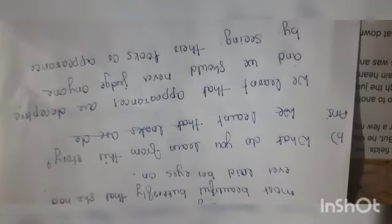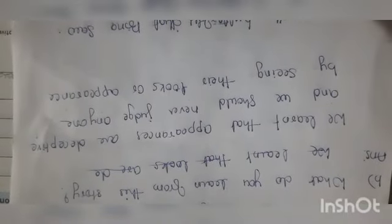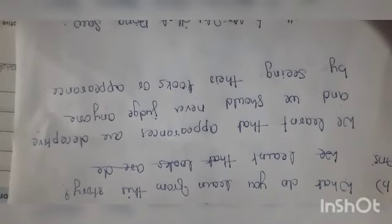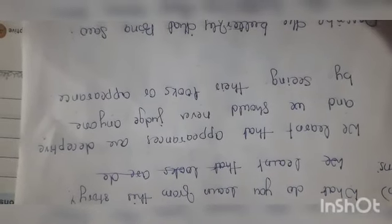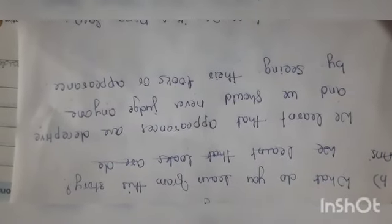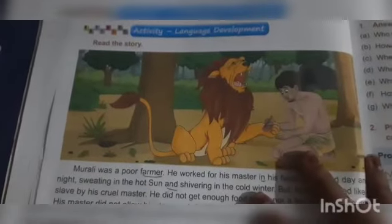Now, what do you learn from this story? We learned that appearances are deceptive and we should never judge anyone by seeing their looks or appearances. Now we will move to the language development part, which is an activity. So please open page number 46. Here is a story.